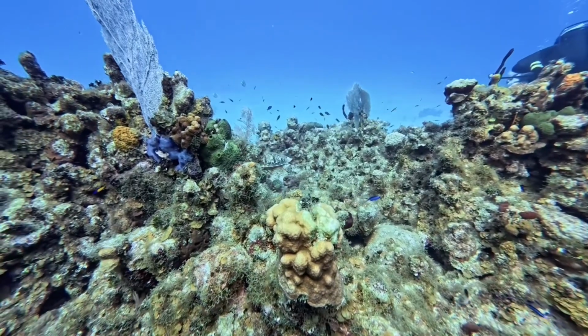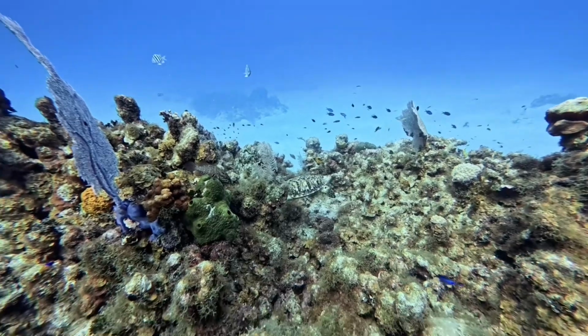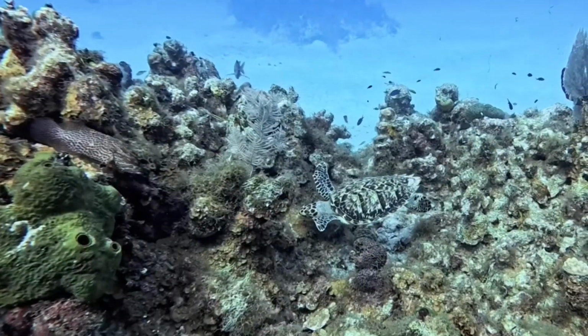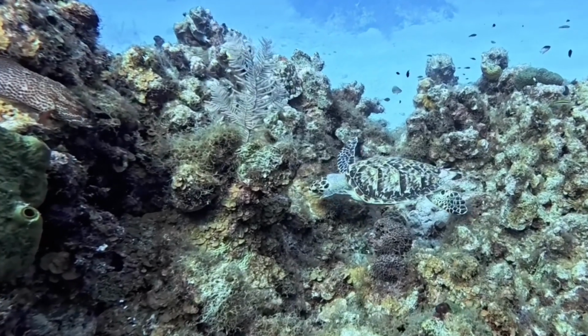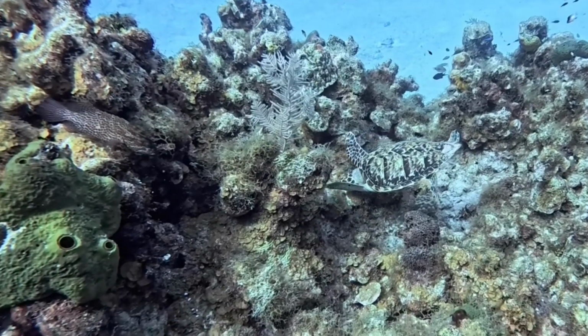Here we have a beautiful blue sea fan coral with a few blue chromis swimming around the front of the screen. On the left side of the screen is a grouper hanging out on the rock face, and center screen is a cute little green sea turtle munching away with a few sergeant majors swimming around it.